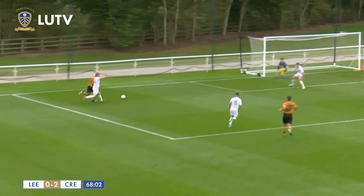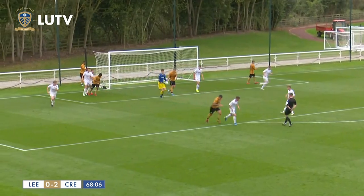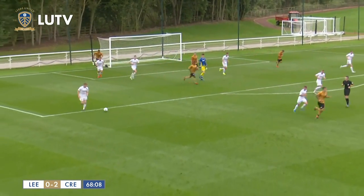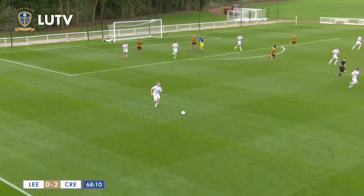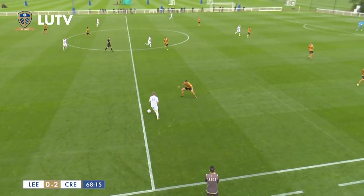Down the left, Crewe come. McCarran's got work to do. They're in behind. Can't give a foul away. Meslier does well. Cross from Adebayor. Now, with the left back out of position, McCarran needs to go and use that space. Crewe has to go cover. And McCarran turns back inside.